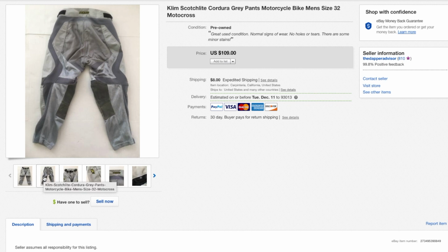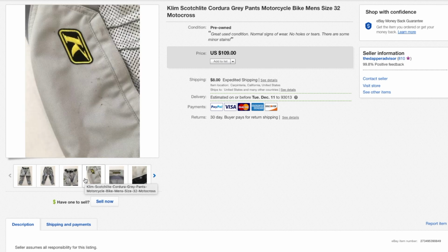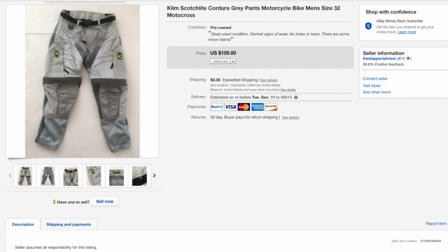So if you guys see Klim motorcycle pants, always pick them up because I think these are one of the lower end styles that I picked up, because I've seen some that sold for like $200 and $300 used. So always be on the lookout for this brand.